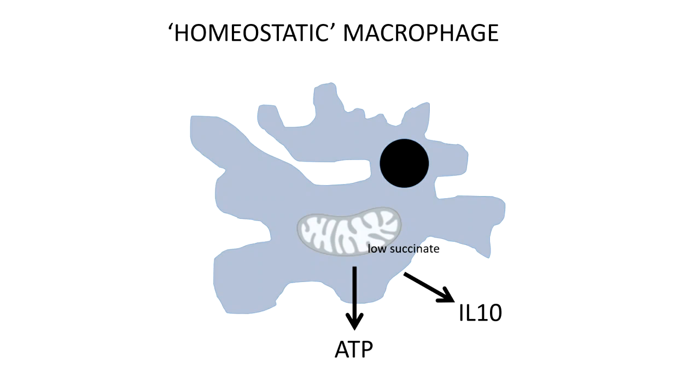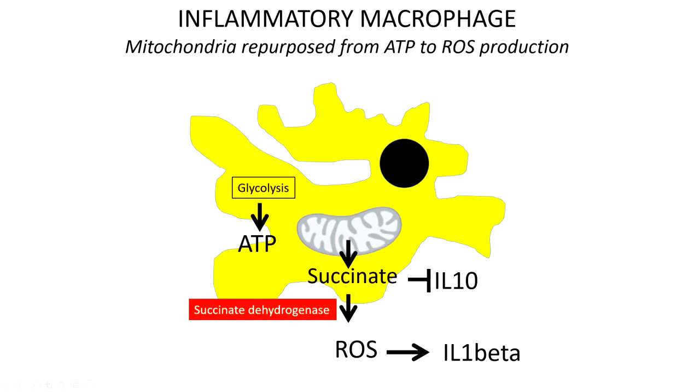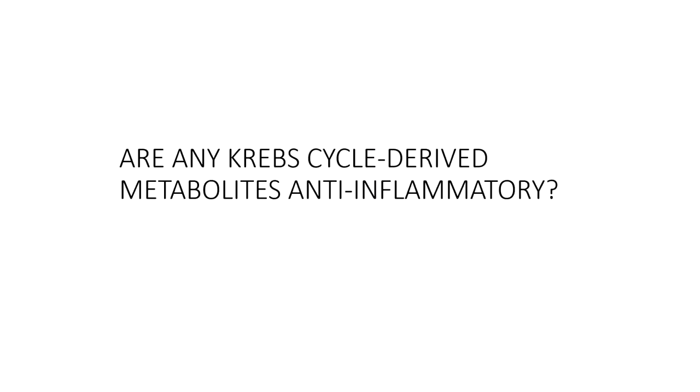So the homeostatic macrophage then is low succinate, ATP is coming off the mitochondria, IL-10 is being made. When you inflame that macrophage, succinate now builds up, you get SDH, reactive oxygen, driving IL-1, and this somehow suppresses IL-10. So the mitochondria have been repurposed to drive IL-1 production.